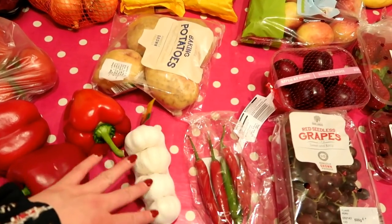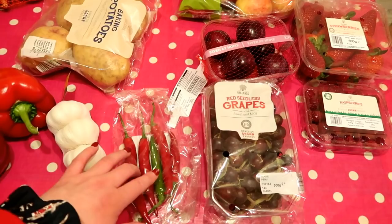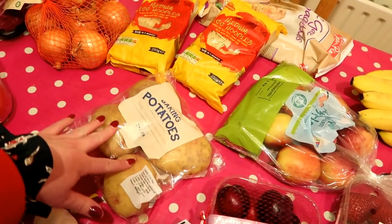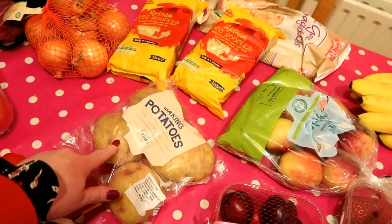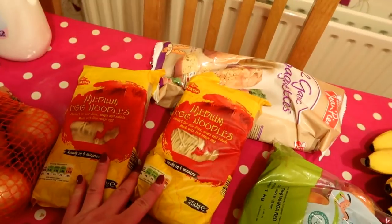And then our garlic, 89p for 4 bulbs. We'll always use those during the week. Some chili, and that was 42p. I got some baked potatoes. That'll either be for lunch or maybe with the peach bake, the chicken and peach bake even, we'll have a baked potato as well. Can't remember the price of those.